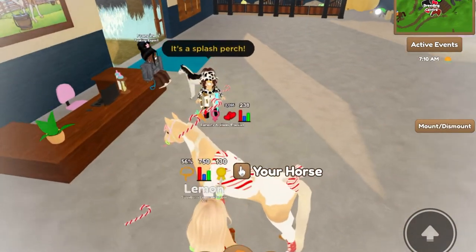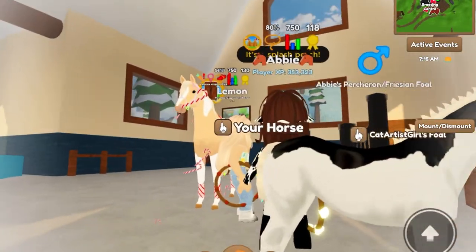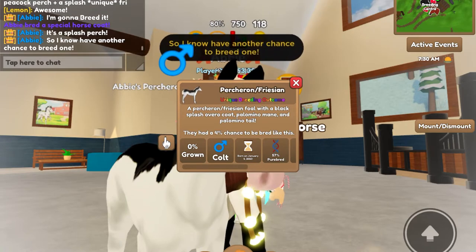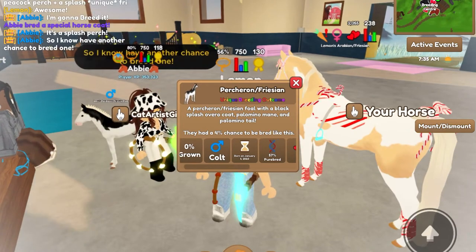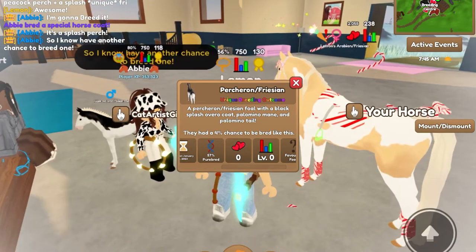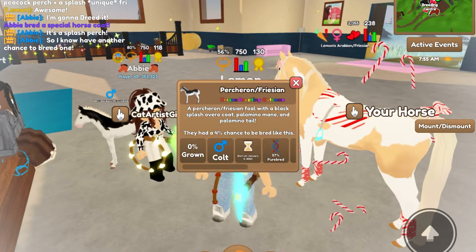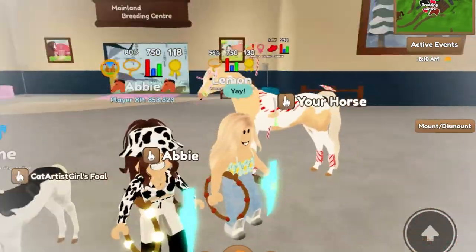It's a splash perch. Oh my gosh, it is so cute. So this is the horse that she ended up getting. Let's see its stats. It is a unique breeding outcome. Abby bred a special horse. It is a colt, 57% purebred. It had a 4% chance to be bred like this. And it is a Percheron / Frisian foal with a black splash overall coat, palomino mane, and palomino tail. Yay! Okay, so that is such an awesome outcome for her first horse.